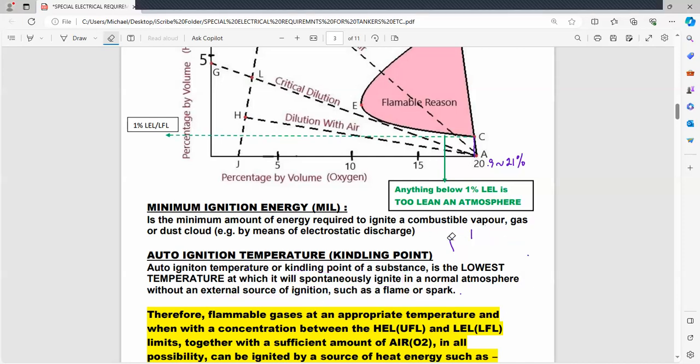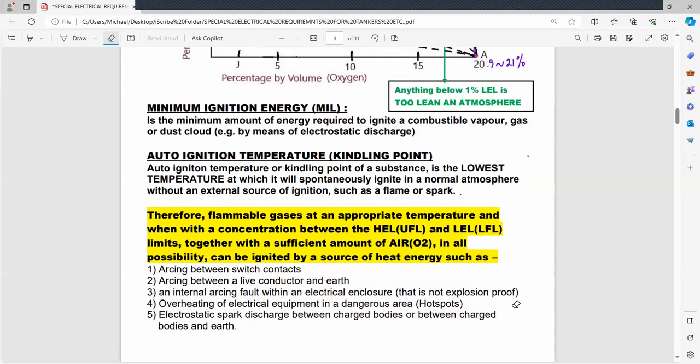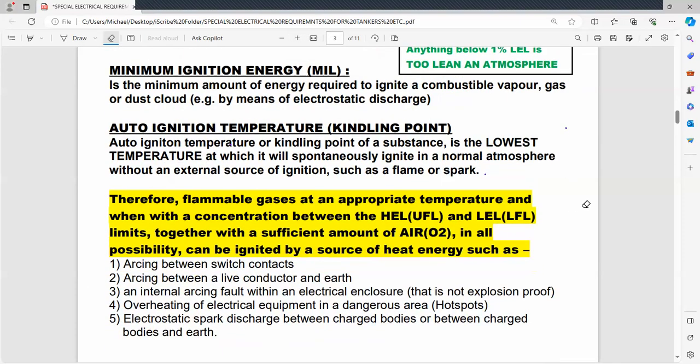Yes, sir. Right, so I'll just adjust this. You can take a screenshot, just give me a moment. Okay, now we can take a screenshot. What is minimum ignition energy? What is auto ignition temperature?